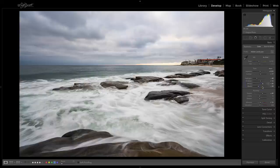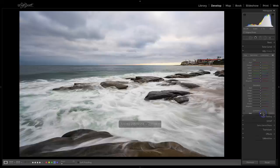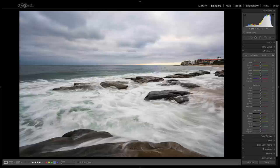But we're getting there. Let's see. Like the vibrance, let's nudge it a little bit more, and I'm going to take that back and instead do that with HSL. I'd like to get some of these nuances of the different blues and these aqua greens, you know, getting some difference in there.